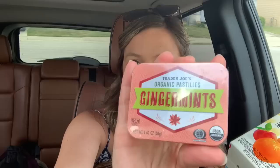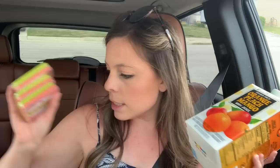I forgot to show y'all, did I show y'all this? I think I showed you this. What I didn't show you are the ginger mints. So I bought four of these. My dad is obsessed with these. He loves them. Anytime I go to Trader Joe's, I stock up for him. He is a mint fanatic.